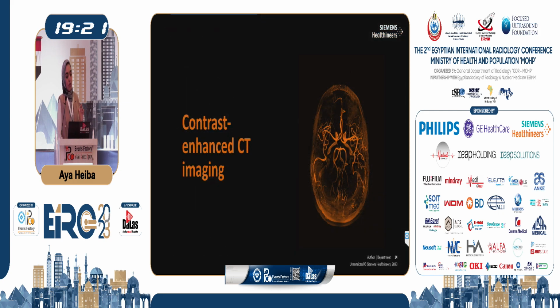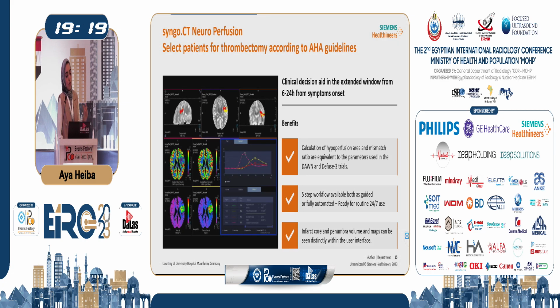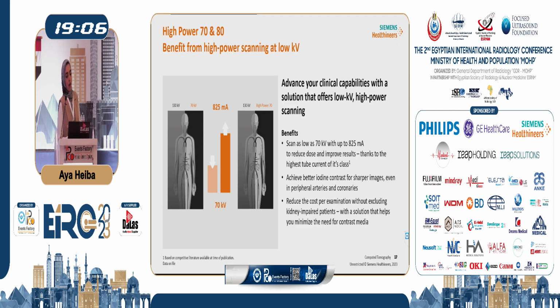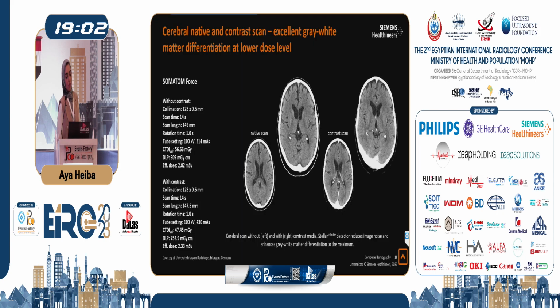Contrast-enhanced CT imaging. Neuroperfusion is our first step in contrast enhancement in order to detect any CBF, CBV, and the penumbra to help improve the patient's life expectancy. And then comes the role of high power, 70 and 80 kV. Now we can image the cases with an excellent gray-white matter differentiation and better contrast enhancement.